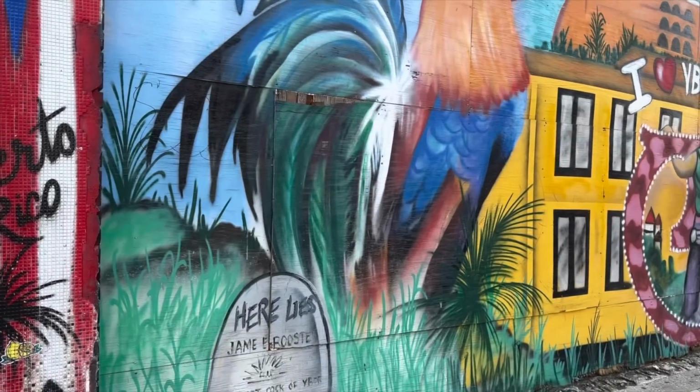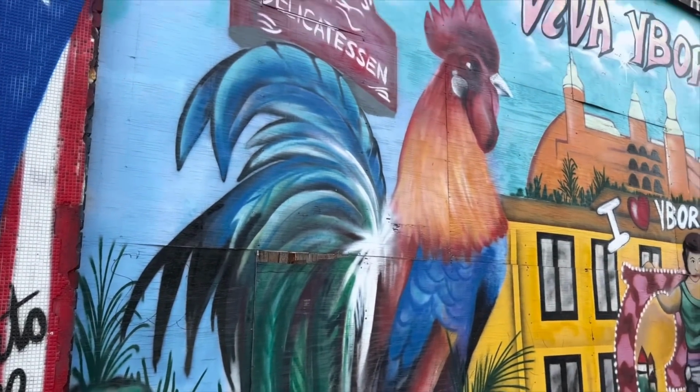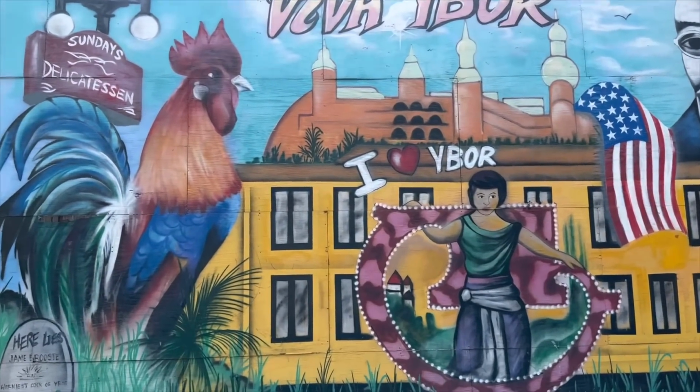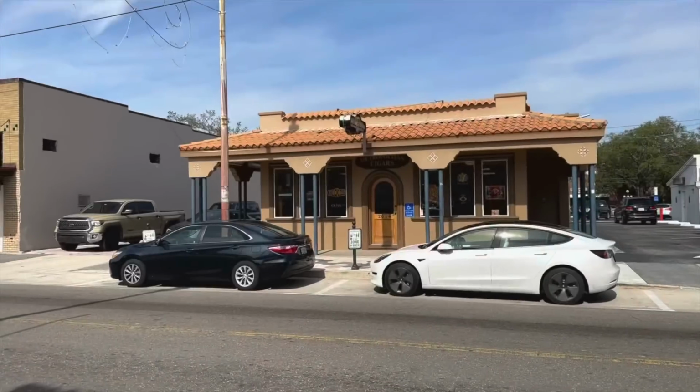More about this neighborhood. Ybor City is a historic town with a deep history in cigar making. So tons of cigar makers were here, and there's a real rich history in hand-rolled cigars with lots of immigrants from Spain, Cuba, and Italy. It's really fascinating, especially seeing the architecture.